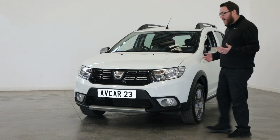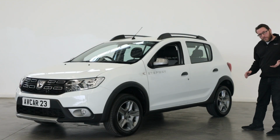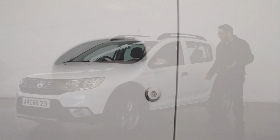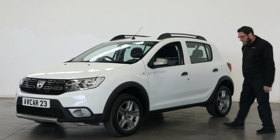If we head round the side, things get a little more basic. Door handles are a little bit plasticky, they don't really match the car. However, they do open the doors. What more do you want from a door handle, I suppose?